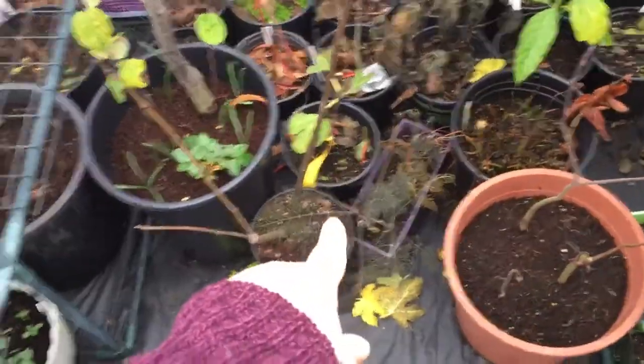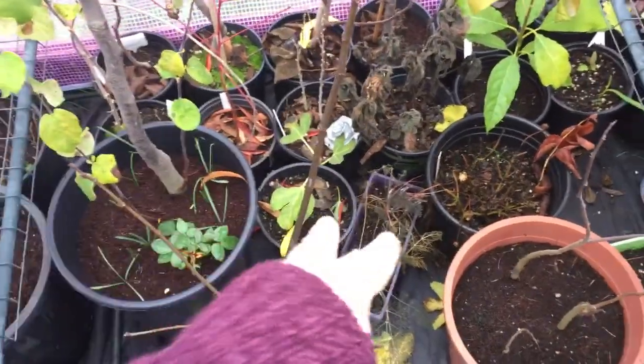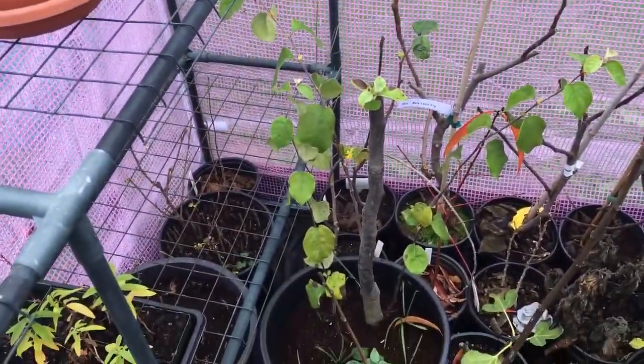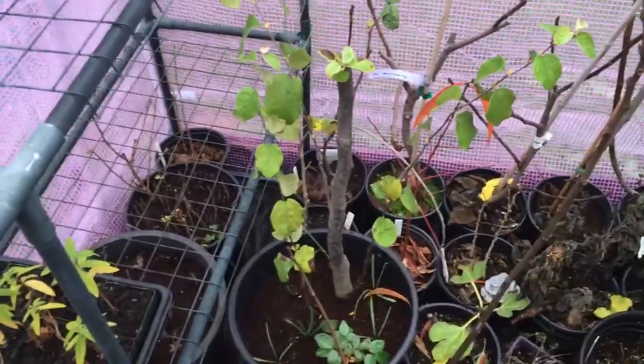My bronze fennel is looking really great here. I do want to get that into a little bigger pot. I've had that for 3 years now, and it just comes back every year from the roots. I've got a quince in here that I rescued from Grain Tree. It was in their bucket, maybe again like a $5 tree.